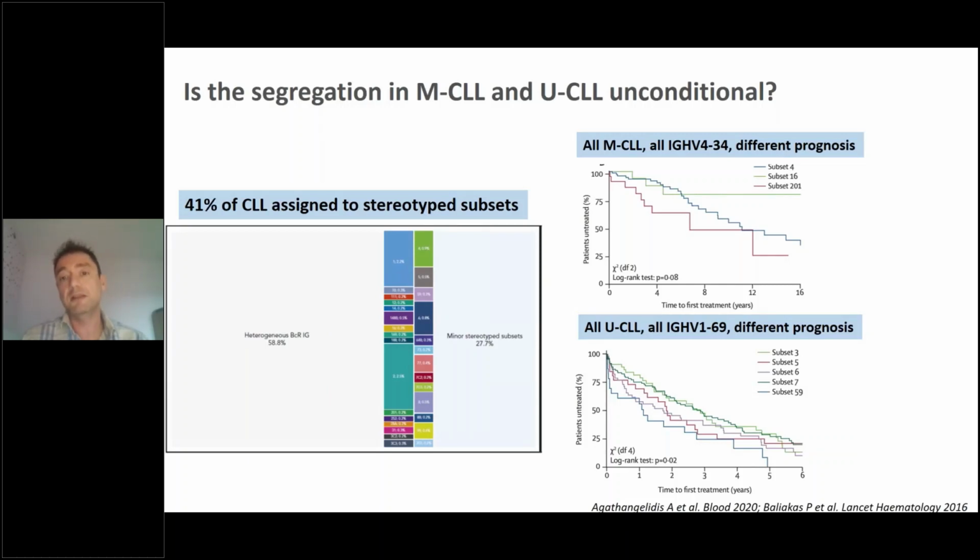For example, on your right, at the top of the screen, you have the CLL subsets that all carry the IGHV4-34 gene. However, despite being all mutated, they do have different clinical outcomes. And the same stands for cases within unmutated CLL that carry the IGHV1-69 gene.